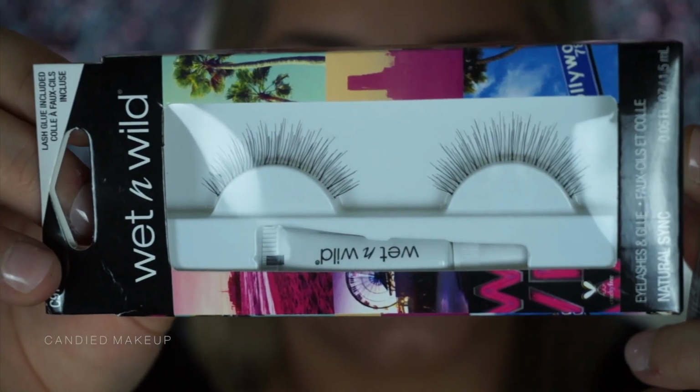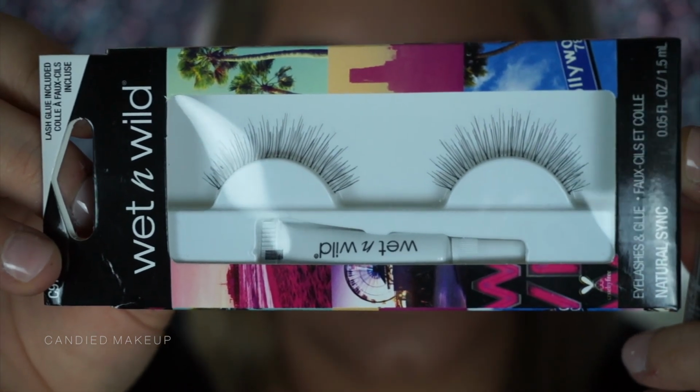Wet n Wild also sent me a pair of their lashes, so they also do lashes. They are a pretty natural style, so not particularly the style that would be good for today's look, but I will definitely give those a go and put them on anyway.